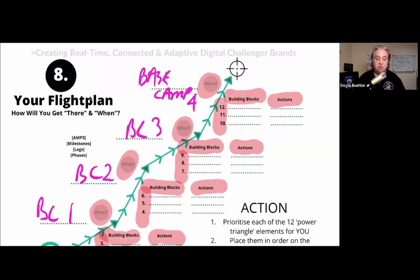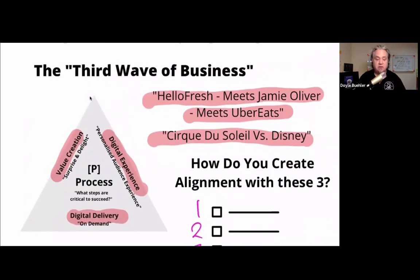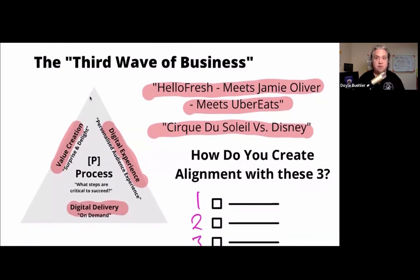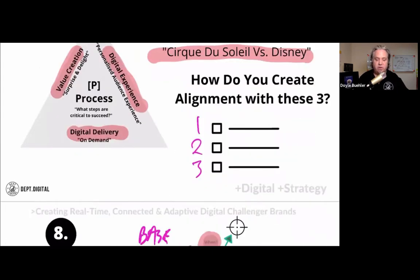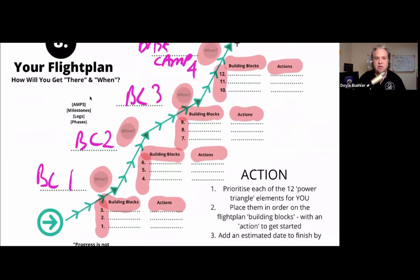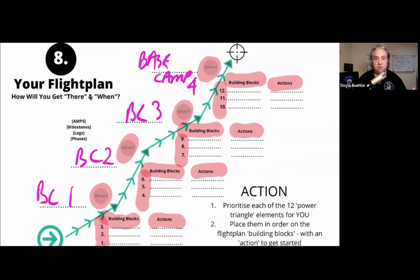If you can do it again, based upon the four power triangles, that's something you can learn from. That's something you can start with today. Simplify. Don't make it too complicated. So take the three from each of the four triangles, put them in place, prioritize them. Guess what? You've got a plan. You've got a flight plan. You've got an understanding of the pieces that you need.